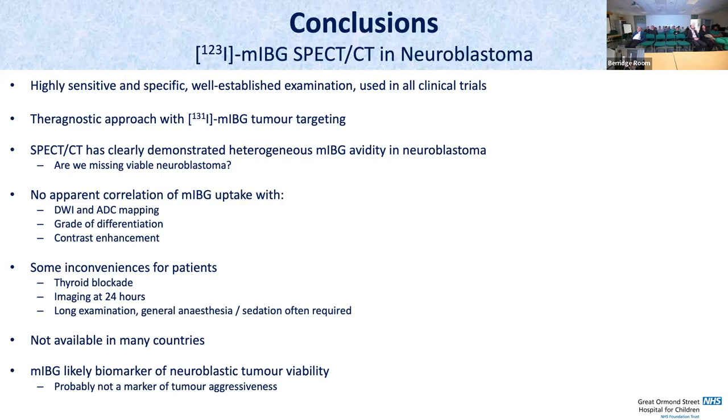So to conclude on MIBG, clearly MIBG scintigraphy is a highly sensitive, specific, well-established examination, used in all clinical trials in neuroblastoma. At the moment, it is a cardinal examination. It's very useful because it offers a theranostic approach. The main thing of MIBG is its high specificity. There's no uptake in reactive bone marrow, which we have with FDG, for example.